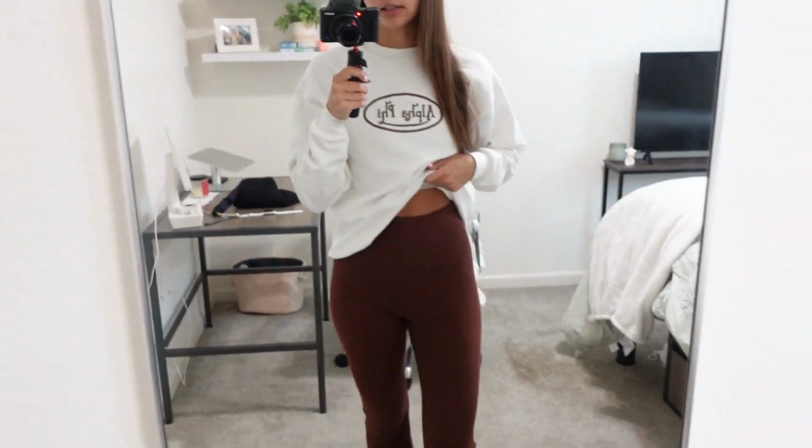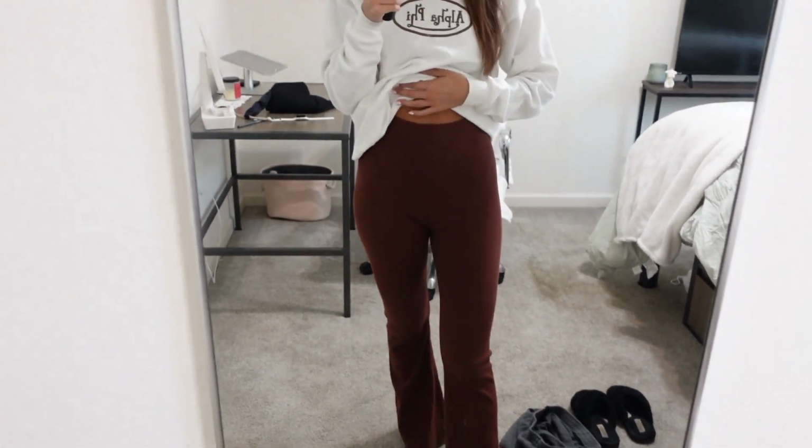Alrighty guys, I'm all ready for the day. So here is my little outfit. I'm wearing this little crew neck that I got from my sorority, and then these pants. I think these are from Zara. Super comfy. It's a little bit colder out today, so just a very comfy and casual outfit. And then this is the makeup. I kind of just go for a makeup, no makeup type of vibe. Just put myself together, basically.